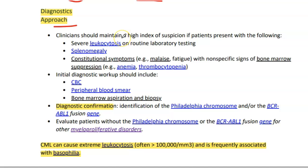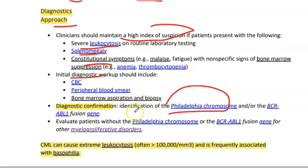Diagnostic approach: clinicians should maintain a high index of suspicion if the patient presents with severe leukocytosis, which is mainly granulocytes, splenomegaly, and constitutional symptoms like malaise and fatigue with non-specific signs of marrow suppression, anemia, and thrombocytopenia. Initial workup includes CBC, smear, and bone marrow aspiration and biopsy. Diagnostic confirmation is the Philadelphia chromosome and PCR identification of the BCR-ABL1 fusion gene. Evaluate patients without the Philadelphia chromosome or the BCR-ABL1 fusion gene for other myeloproliferative disorders. CML can cause extreme leukocytosis, often greater than 1 lakh, and is frequently associated with basophilia.